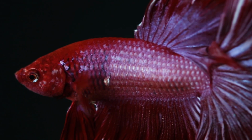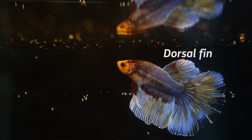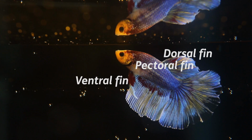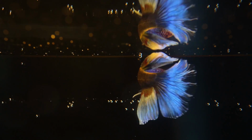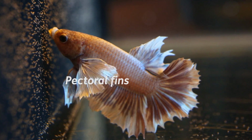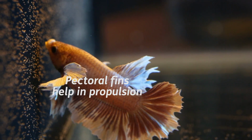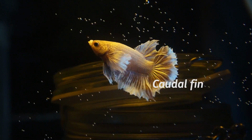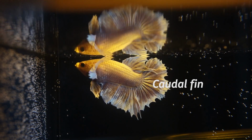Now for those fanciful fins. Aside from looking pretty, each fin is important to the betta. The dorsal, the ventral, the pectoral, and the anal fin, they all help in stabilizing the fish. Many of these fins also have additional roles, such as the pectoral fins. They help the fish look cute. Help in propulsion. As for the caudal fin, it gives the fish a strong push for fast movements.